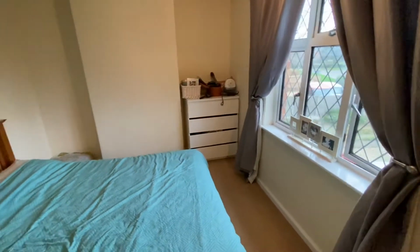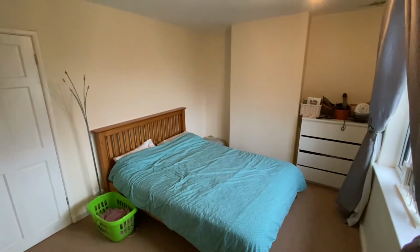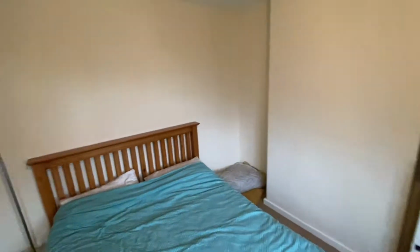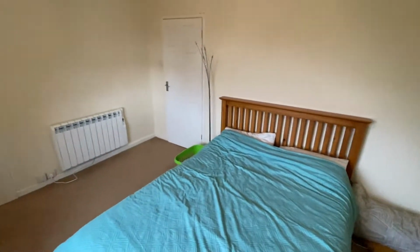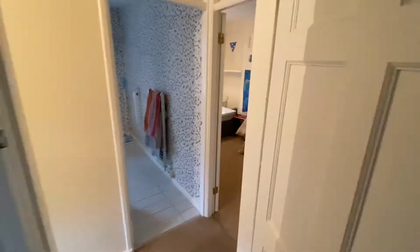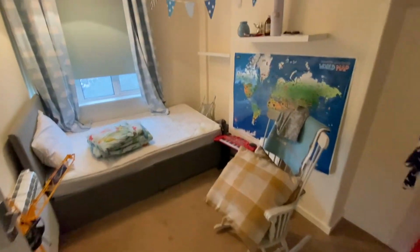Bedroom 1 is a great size, looking out over onto the front with a really big storage cupboard. Bedroom 2 is also a really good sized double room.